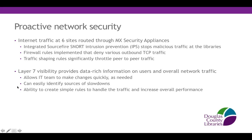As far as the layer 7 visibility, this is something that we looked at in the Meraki network. Are you able to utilize the layer 7 application visibility to identify any outlying scenarios or users that are really hogging a lot of bandwidth in your network? Yeah, we do, and there are times where I block users because I can see their device and I can block them. I've done that a couple of times.